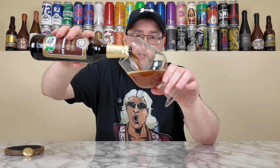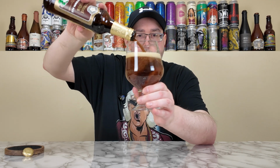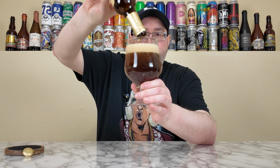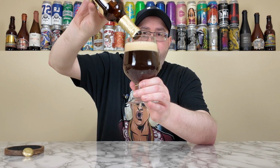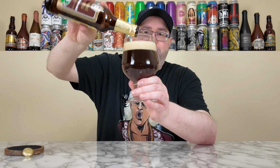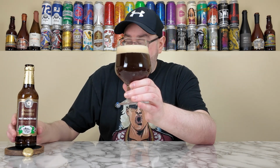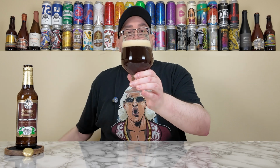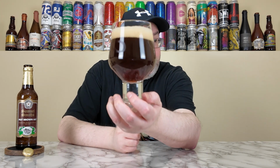So, yeah, it's definitely a brown ale, pouring out like a beautiful brown ale. I think this vessel was the right one to choose. I love this Dogfish Head glass. This used to be like their, I forget what they called it, I won't say flagship glass, but it was kind of like the glass that you would see all the time back in the early to mid 2010s, and I love it. Anyway, look at that beer.